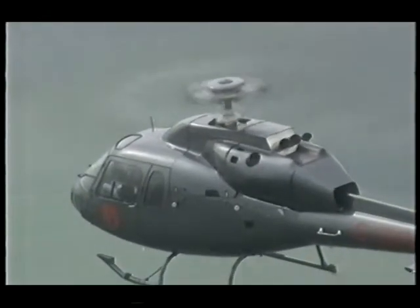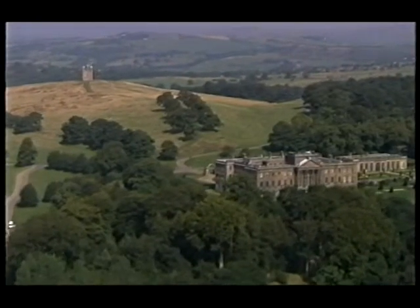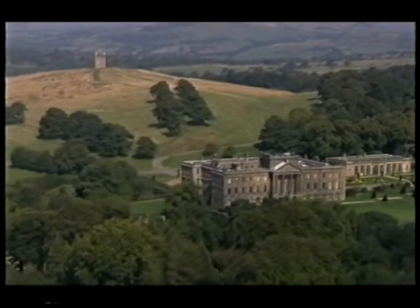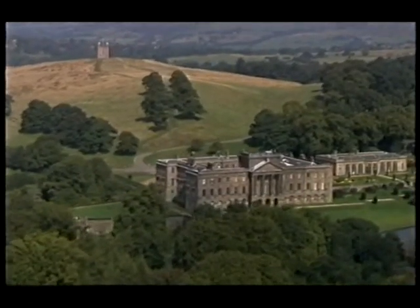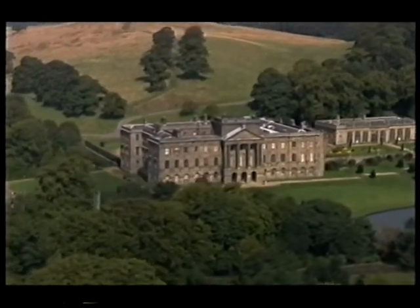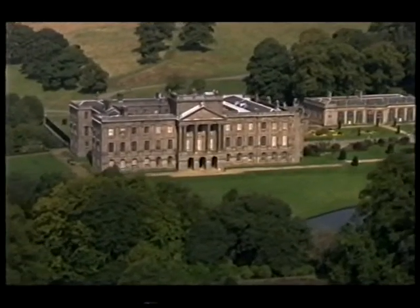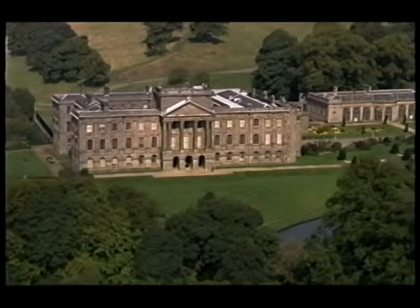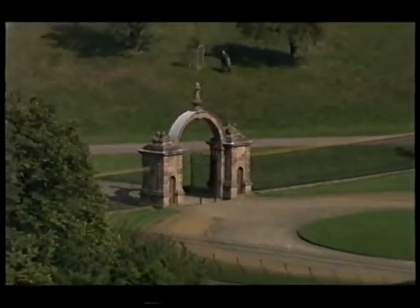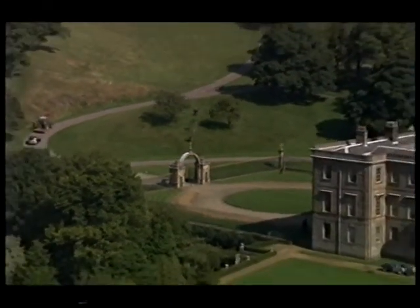To the east of Stockport is a house that's often been seen as a location on television and in films. Who can forget Colin Firth as Mr. Darcy in Pride and Prejudice, taking a dip in the lake at his house, called Pemberley in the novel, and leaving Miss Elizabeth Bennet a little flustered. It's actually called Lyme Hall, and there's been a house on this land for centuries.